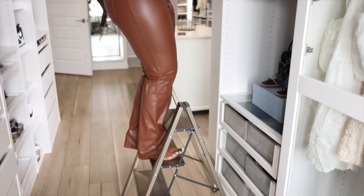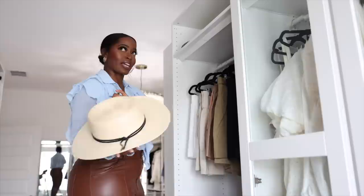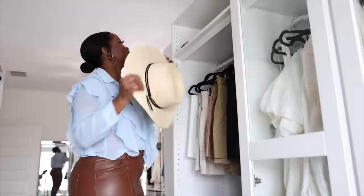This is my favorite fedora for summer. I believe this is by Living Fearlessly on YouTube. She's also on Instagram. I love her fedoras. I have a blue one as well from her and a burgundy one. I have quite a few from her. So yeah, I have my fedoras up here. I think I got this one from Target.